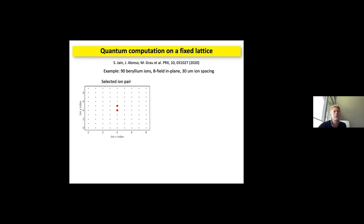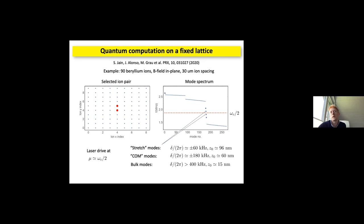I see I'm running out of time, so let me just quickly say that we've sketched out a model for doing quantum computing in a lattice, which had very promising parameters for us. We were happy to see, if you like.